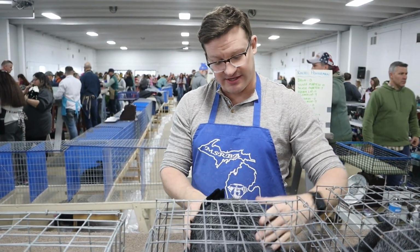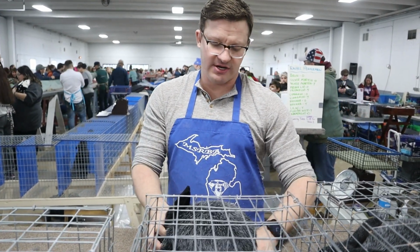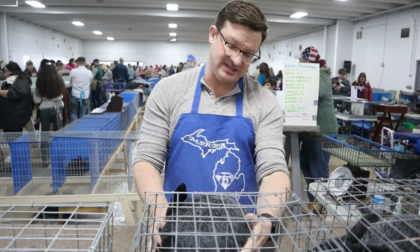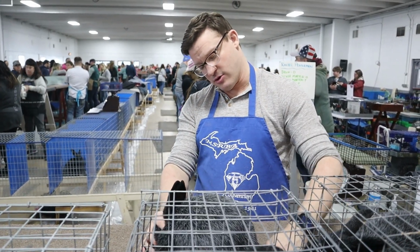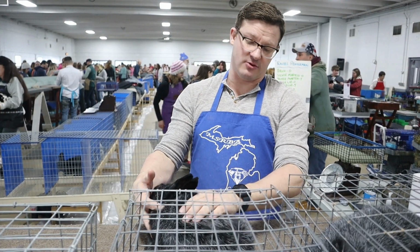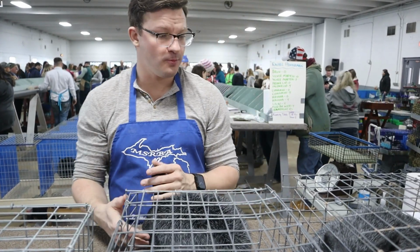She doesn't quite carry the muscle, but she's got a good length of body. She starts out smooth out of that shoulder stop, but doesn't quite carry that depth over the top of the hips. She tends to flatten out through that midsection and through that hindquarter area. She needs a little bit more width at the base of that hindquarter. Length of coat throughout.